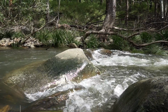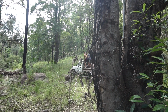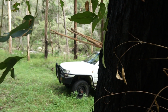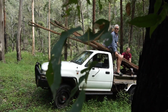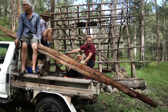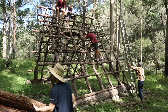We woke up to another perfect morning, and with the creek level dropping even further overnight, it meant we were able to get the ute across and pick up our load of logs from the day before, and then carry them the rest of the journey to Bush HQ. It's currently more of a construction site. Our vision is to eventually replicate what Gus has built at the other camp here about 1 kilometre upstream.